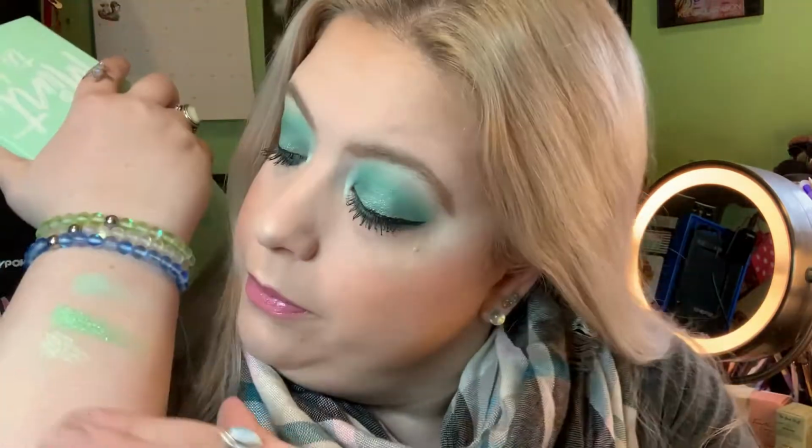Then we're going to go into this next row right here. The first one on that is Seltzer, which is a matte with a little bit of glitter in it. The next one is Mojito Miami, which is a shimmer. And the last one on that row is called The Mint, which is a matte.